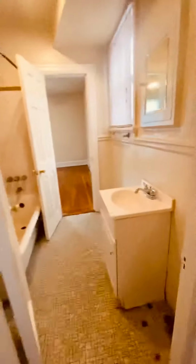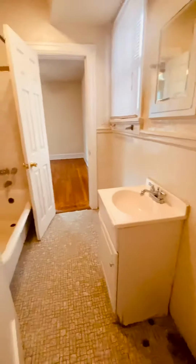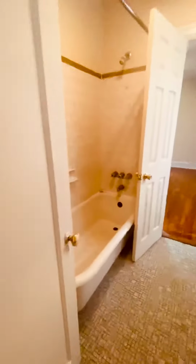Jack and Jill bathroom between the living room and the bedroom. So the bathroom here.